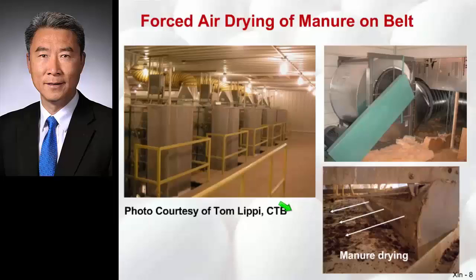To help the manure dry on the belt, one of the ways is forced air drying. These are blowers, with an air duct going through the different rows. For each of the rows, you can see there's an air plenum right below the cage, above the manure belt. Here you see the manure belt, and then there's the air duct with a hose, blowing usually about a half to 0.7 CFM of air per bird over the manure and helping dry it. Here are the blowers you see.